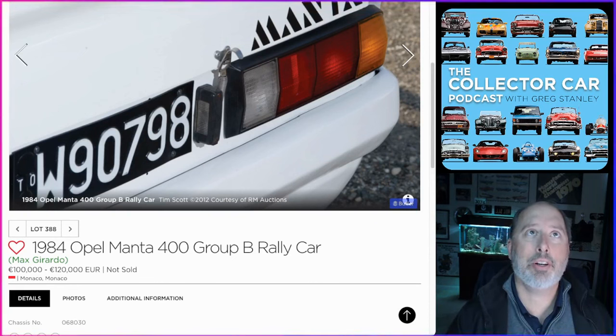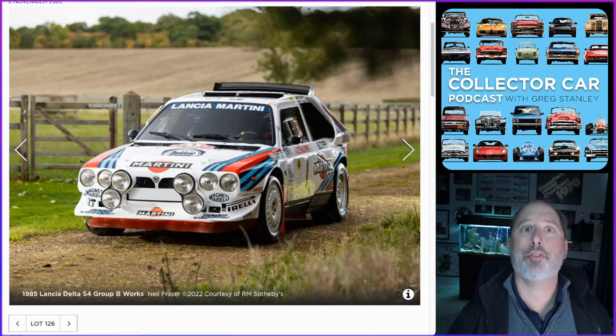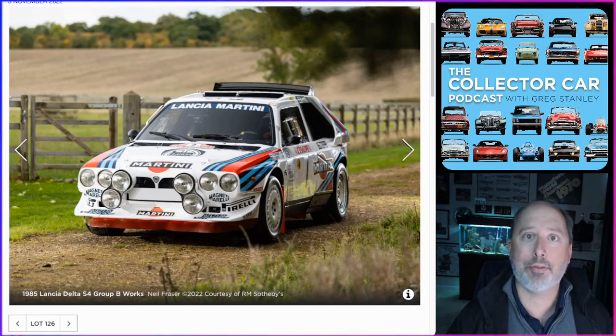All right, the number one car on the list from Hot Cars is the 1985 Lancia Delta S4 Group B works car. Now this one I do have some valuation data for. Again, very aggressive, crazy looking hot hatch. All right, so let's see, last but not least, the very car that ended the Group B era once and for all.